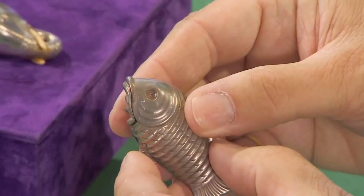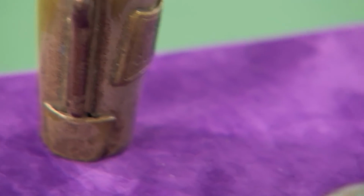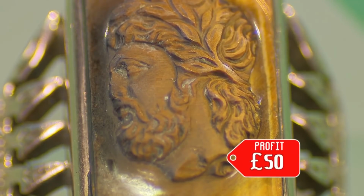Mr. Stevens had a busier day with 2 purchases. You're pushing me right to the wire here. You know exactly what they're worth. He sold the small fish Vesta case on for £70. However, the rest of the collection remains unsold. It was a better story for the gold ring. This was moved on for £150.